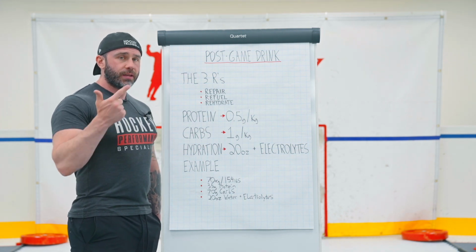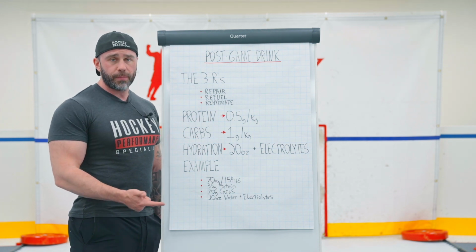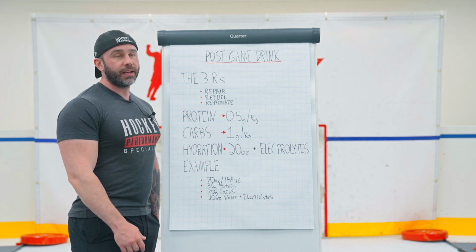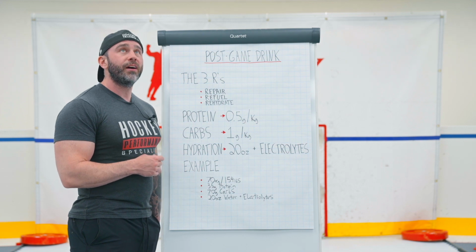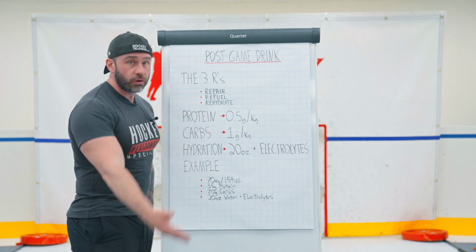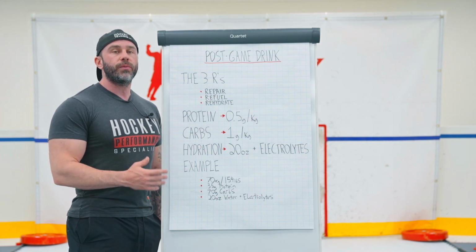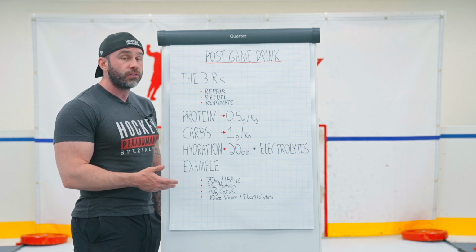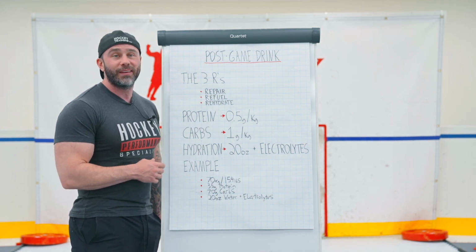Number two, you're able to kickstart the recovery process faster, because if you're gonna have a steak and potatoes after a game, you're gonna have to get off the ice, get undressed, maybe talk, get out of the busy parking lot, drive all the way home, and then still cook your meal. That recovery window is not nearly as optimized, and you haven't started the recovery process as soon as you otherwise could have if you just had your post-game supplementation in your bag.